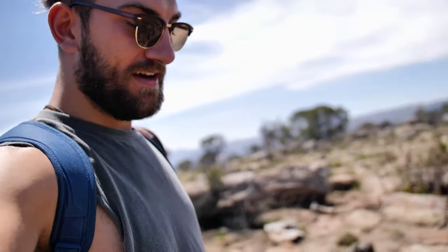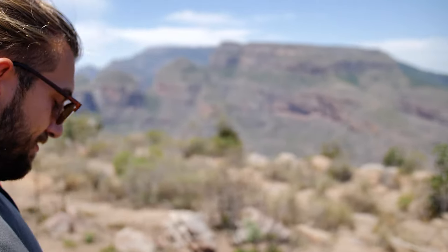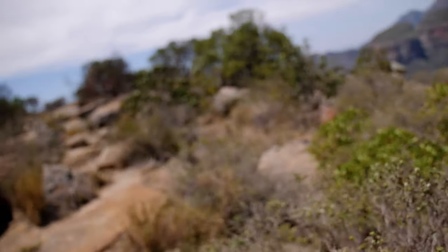So I'm here at Blyde River Canyon. It is the third biggest canyon in the world, behind Fish River Canyon in Namibia, and obviously the Grand Canyon in Arizona in the USA. Really, really cool. The edge is just here, you can see, with the drop off in the background. I'll try and take you over to the edge. Oh, and show you how big the drop is.